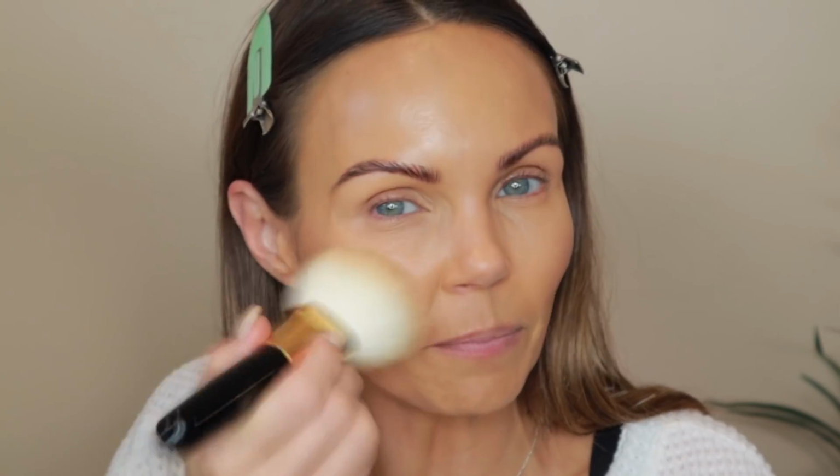Now it looks like this shade is the darker of the two, but this isn't that dark. So keep that in mind. If you're darker than I am, this one is not that dark. It gave the skin just a little bit of a shimmer, a little bit of a glow, as you can see.